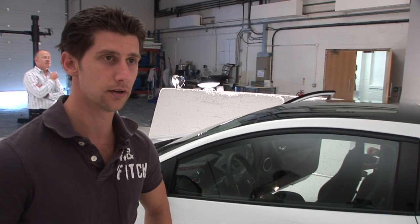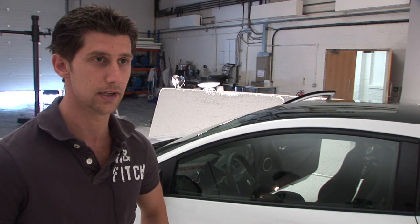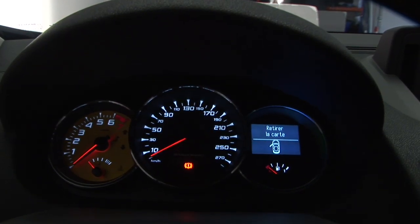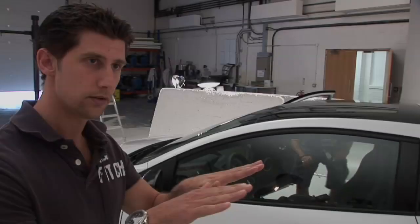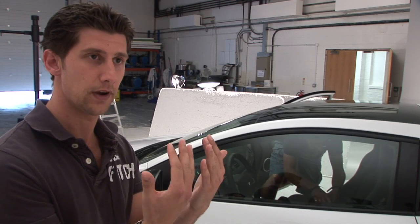Very good looking car, very bang up to date and futuristic, which is what I thought Renault needed. My only dislike is the dials. They're a bit too flat facing. I prefer dials that are a bit forward facing.